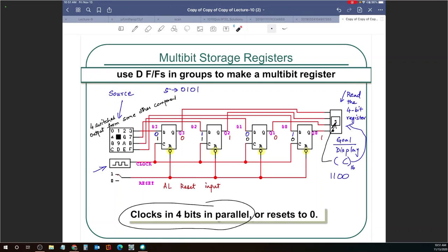Or if we were interested in making the register contents 0000, in that case we could use simply a reset input here. So make it low, it's an active low reset input, and all the Qs, Q3, Q2, Q1, Q0, will go to a 0. So in this case, we are using 4 D flip-flops to either write 4 bits in parallel, which is another way of saying clocking in 4 bits in parallel, or you could use reset to initialize it to all zeros.